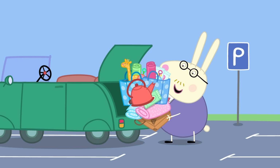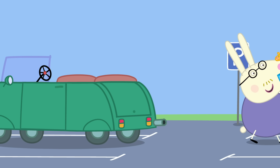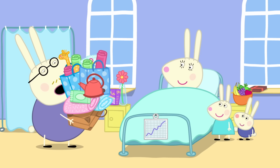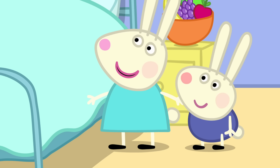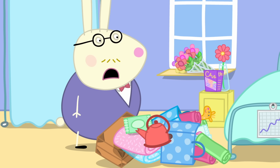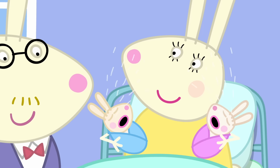Kettle and plenty of towels. This lot should last us a good few days. Oh, where shall I put all this stuff? Back in the car. We don't need it now. What? Squeak, Daddy! You missed all the excitement. Have I? Is it a boy or a girl? Both! We've got baby twins!